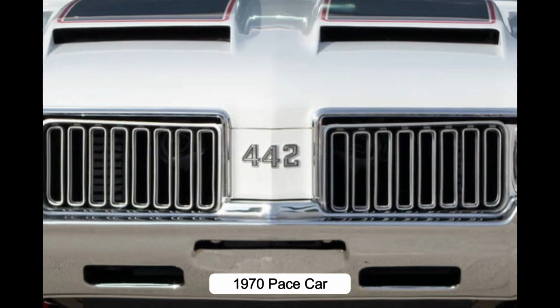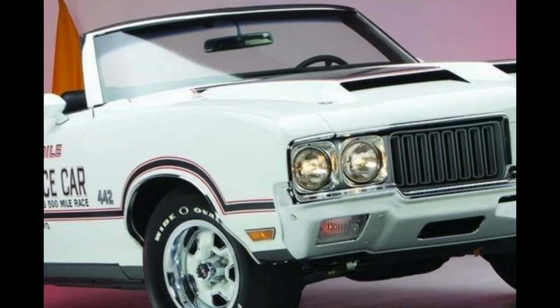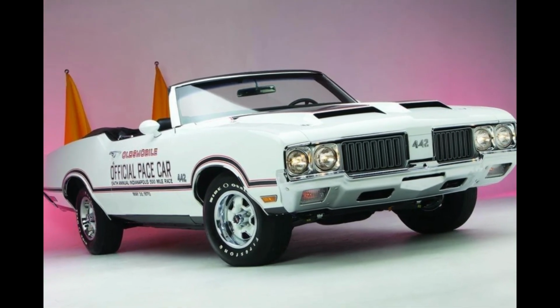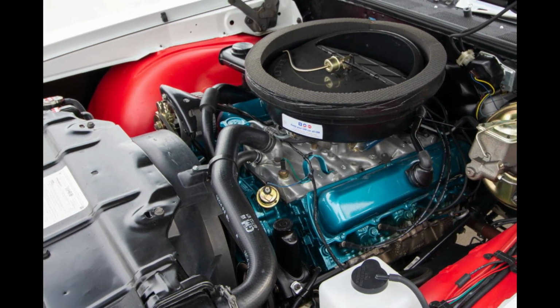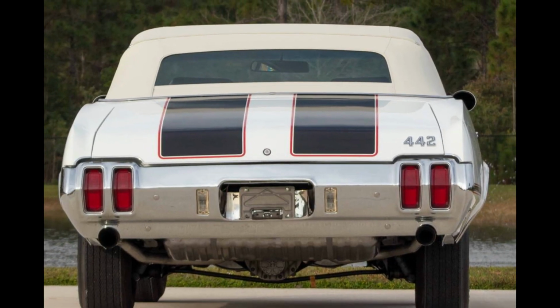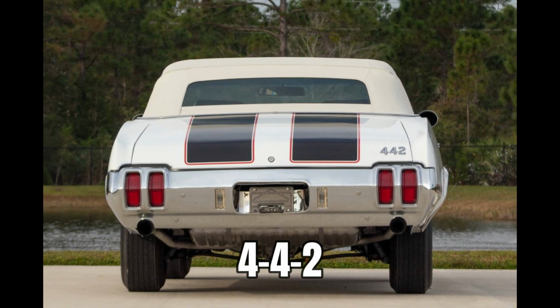In 1970, the Oldsmobile 442 made its round at the Indy 500. The 442 name derives from the original car's four-barrel carburetor, four-speed manual transmission, and dual exhausts. It was originally written 4-4-2 with badging showing hyphens between the numerals. 1970 was the pinnacle of performance from Oldsmobile.